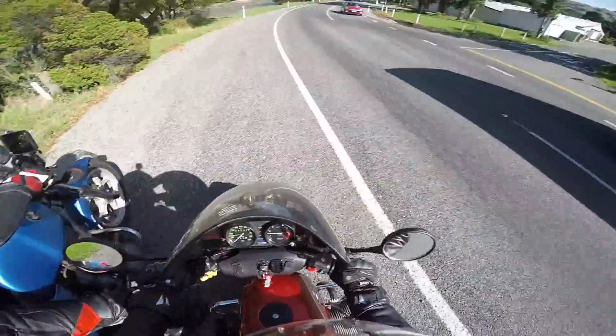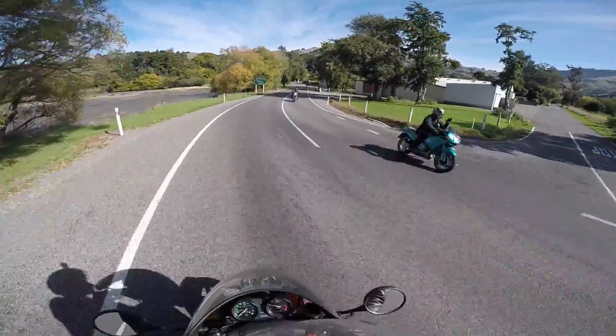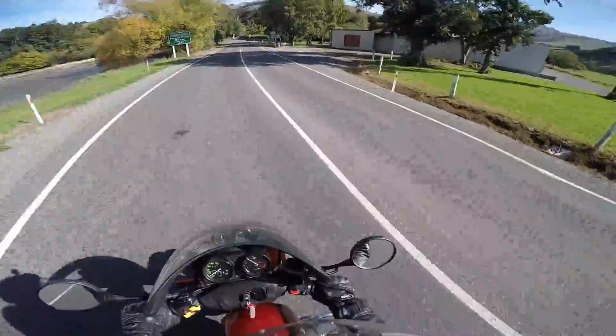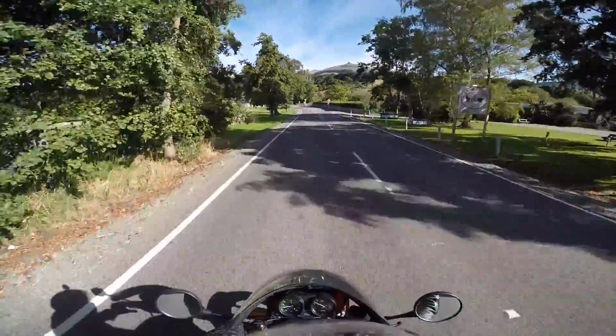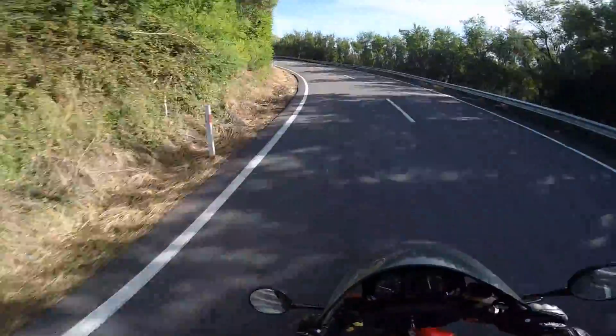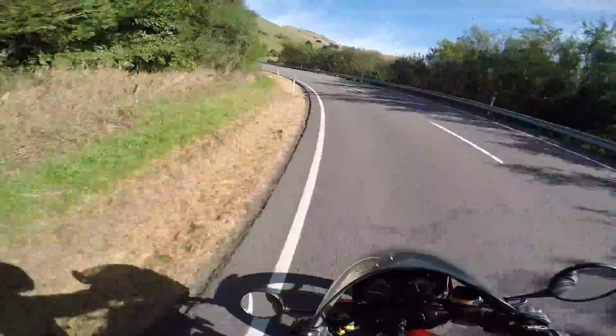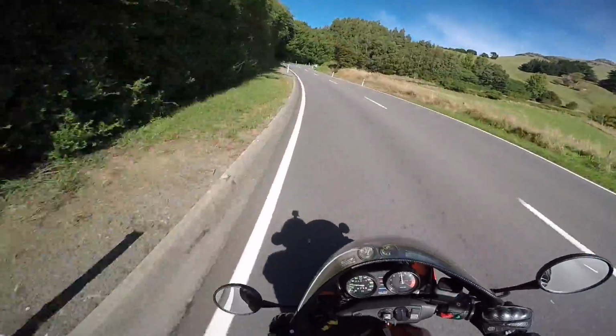Cool. Overexcited voice. That's what I have when I'm riding my bike. A couple more motorcyclists. It's a great motorcycling road, this, and especially on the weekends. On the way back, there was a photographer taking pictures of bikes, and he's got a Facebook page where he uploads a lot of the photos, and people get some great shots.